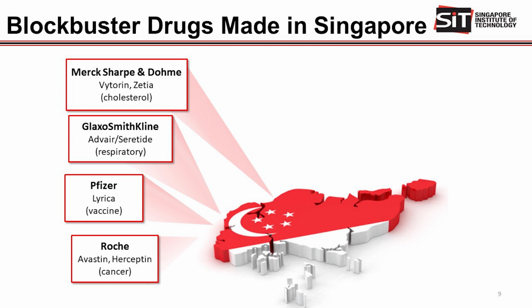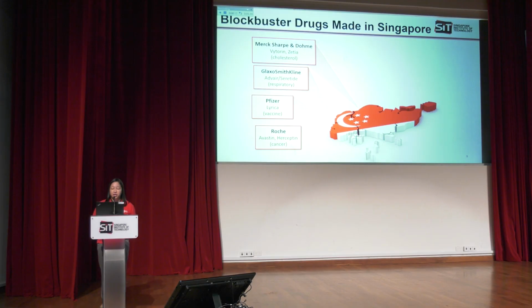And some of you may not know, but blockbuster drugs are being made in Singapore in these manufacturing plants. Over here on this slide, I show the big drug companies bolded, as well as the blockbuster drugs that they make right here in Singapore. Generally speaking, blockbuster drugs are drugs that bring more than $1 billion US dollars in revenue to the company. So Singapore is doing quite a lot in this area.